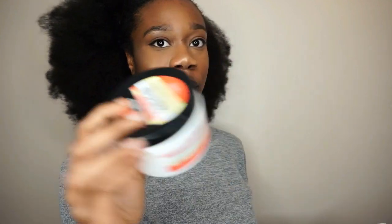Ooh. What I got in my box was Aunt Jackie's Flaxseed Seal It Up hydrating sealing butter. And I've already got the Aunt Jackie's deep conditioner, and I love that deep conditioner, so hopefully this works on my hair as well. It also comes with a scalp massager, which I've never had, and I've always wanted to try one of these. Apparently this is really good for stimulating hair growth, and hopefully this will work with my hair growth oil.